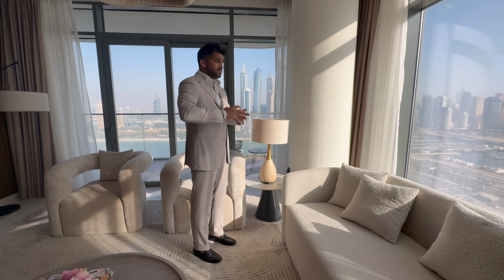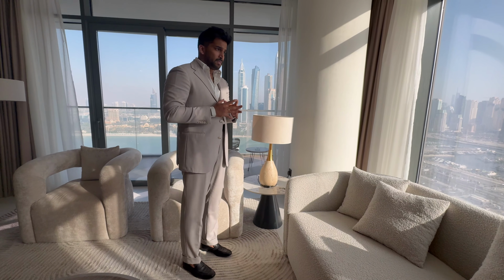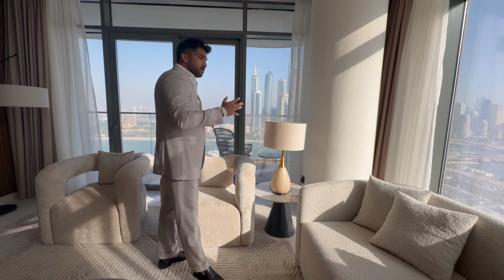And for the price, this is a beautiful unit, because right now in Emaar main inventory, the price is higher than this. So it's a very good unit if you want to buy for investment or for living. So guys, this building has a private beach, private pool, and gym. And I will show you a small tour of Emaar Beachfront. Let's go see it and let's enjoy the community.